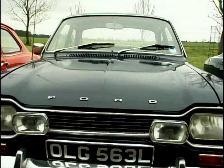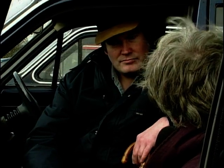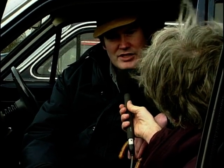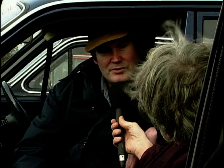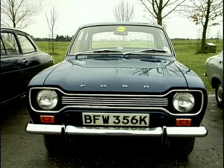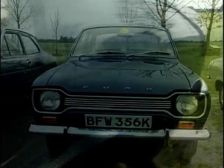Is there a lot of enthusiasm for the Mark I Escort? I would say so. I mean, there are lots of clubs around whereby people are trying to meet and keep these on the road. So why is the Escort of interest to club owners? What do you see in it? Well, it's sex appeal, really. They used to say it was the original Coke bottle shape. Yes, I mean, is that it? Yeah, the Coke bottle, you can see it down the side.